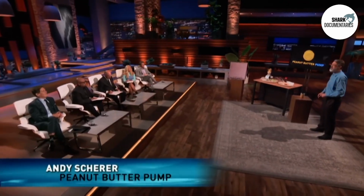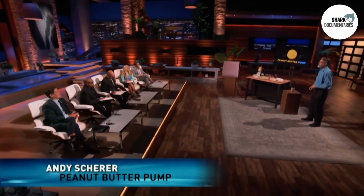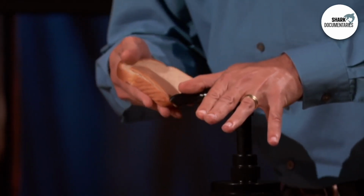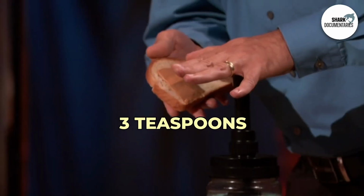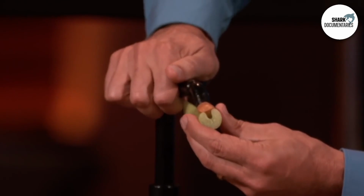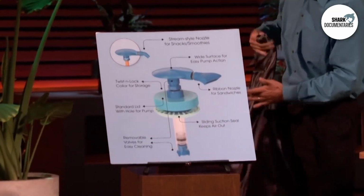He would show that the pump was designed to clean the sides of the jar as it dished out consistent amounts of peanut butter. As we can see, each pump of that nozzle distributes 3 teaspoons worth of peanut butter. He would also show the sharks a variety of other nozzles, each with a specific basic butter-related task, and added that the nozzle was designed to fit over the lids of most standard brands.